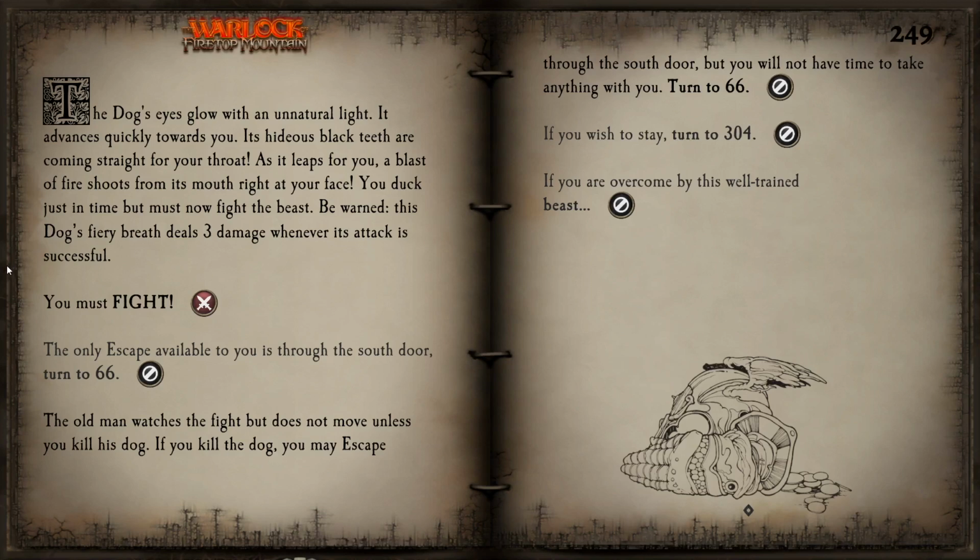Okay, that's bad news. What happens? The dog's eyes glow with an unnatural light. It advances quickly towards us. Its hideous black teeth are coming straight for our throat. As it leaps for us, a blast of fire shoots from its mouth right at our face. We duck just in time, but must now fight the beast. Be warned, this dog's fiery breath deals 3 damage whenever its attack is successful.